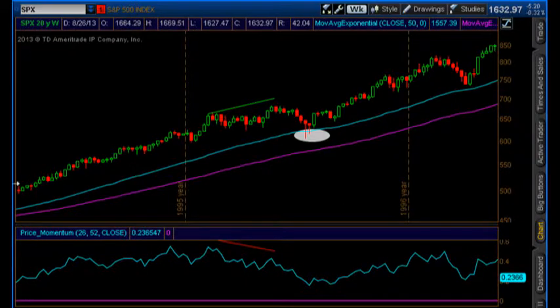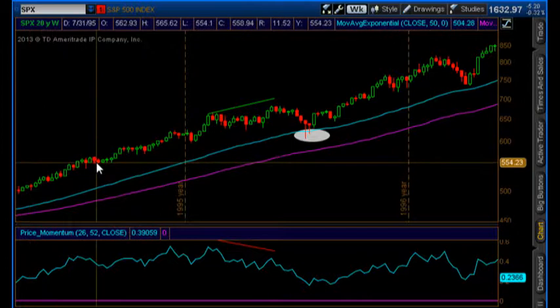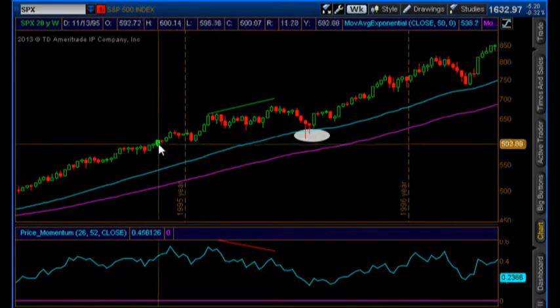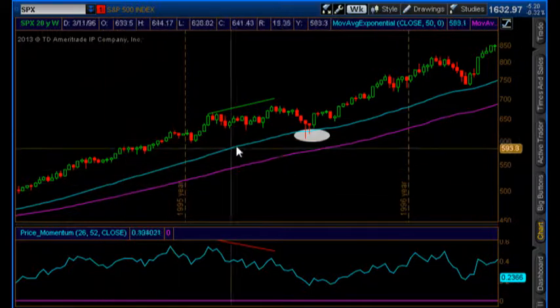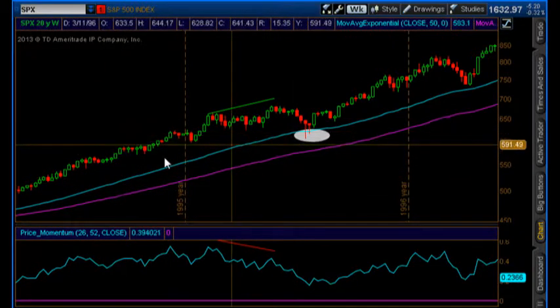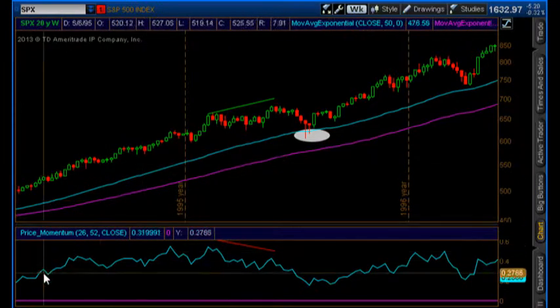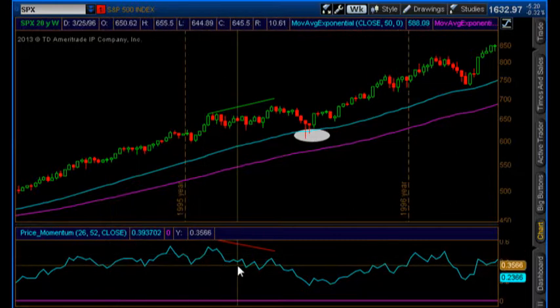what we're looking at. This is the S&P 500 index, and it's a weekly chart, which means each one of these green and red bars represents 1 week of time. This blue line here is the 50-week exponential moving average. The purple line is a 100-week. Down here, this is something I created to measure the momentum of the market, and it factors in both the last 6 months and the last 1 year of time.